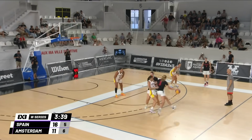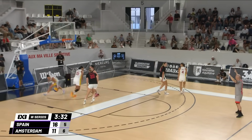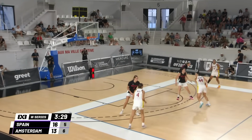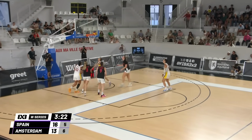Now it's Van Skyke at the wing. Toonstra rolls to the basket. No need. Van Skyke wasn't interested in passing. She was interested in getting buckets. And just like that, it's a 3-point game.